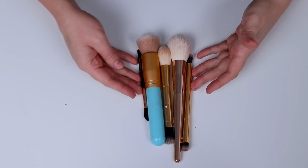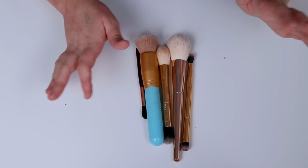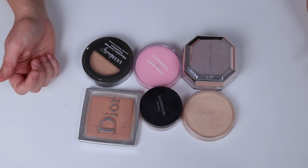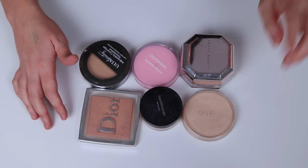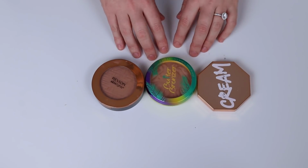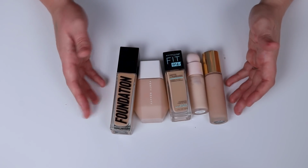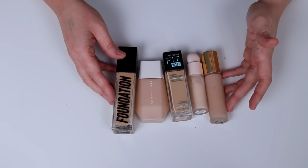These are just some makeup brushes that I'm never going to use in my collection, so I'm going to give them a clean and give them away. These ones are the face powders that I am giving away. These are my bronzers that I will be decluttering. These are the two palettes that I will be giving away today. These are the foundations and concealers that I'm going to be giving away.